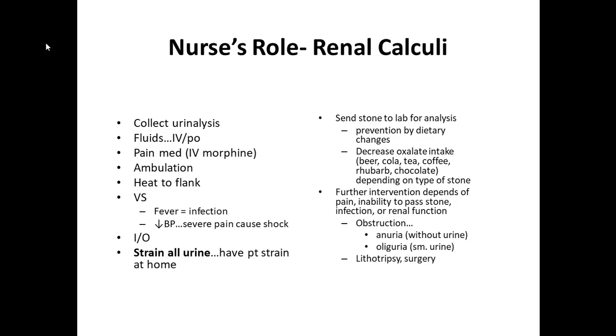We're going to encourage them to walk, because sometimes that'll help pass the stone. Going to apply heat, especially if they're not able to get any pain meds at that time. Monitor vital signs because we're going to watch if they develop a fever, which means infection, or if their blood pressure drops and their pulse jumps, that pain could actually cause them to go into shock.